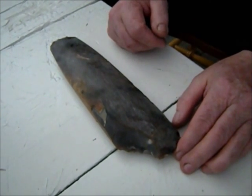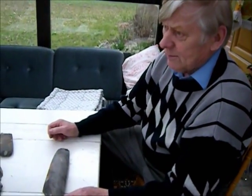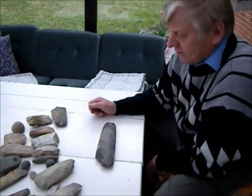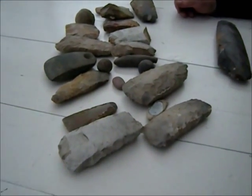And I can remember when I found this stone each spring when we sow, and then we have to go and take all the stones away, because all this will spoil the combiner. And all the other stones here are also found on the farm, not from me personally, but from my family.